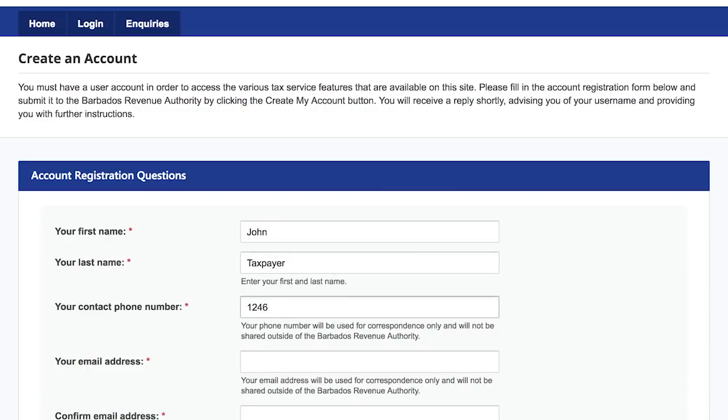Information such as your first name, last name, and contact details, including an active email address, is required. On submission, you are given a username unique to you. After submitting your application, you will receive an email allowing you to activate your TAMIS account.